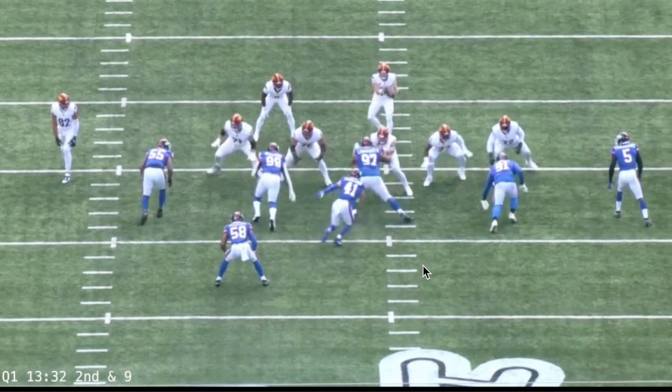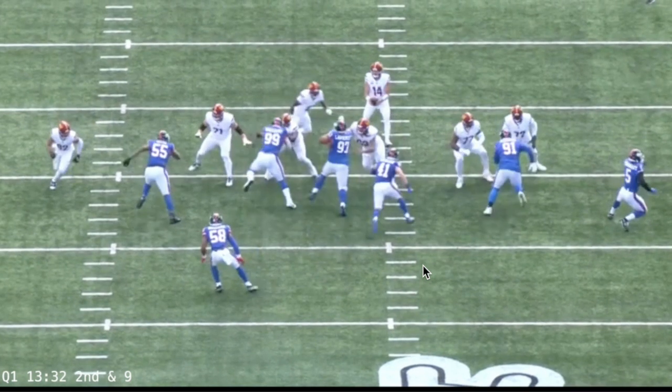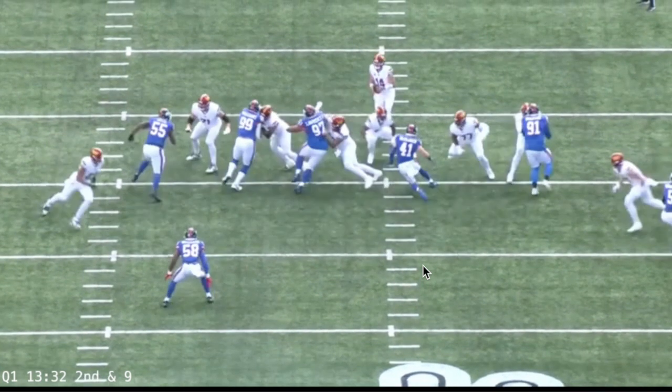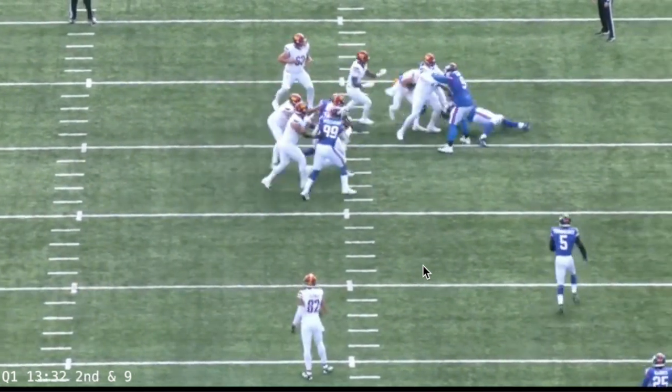Dexter Lawrence's hands are so quick, he just disallows Nick Gates from gaining any access to his chest, works to the half-man relationship, brings his outside arm, or if you want to say it this way, his boundary side arm underneath the armpit of Nick Gates, and then rises the center of gravity of Nick Gates as Nick Gates just holds Dexter Lawrence and attempts to not allow him to break into the pocket, but he does.